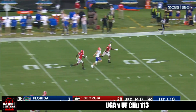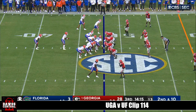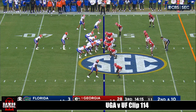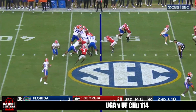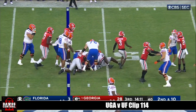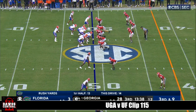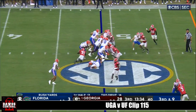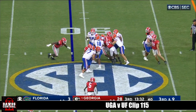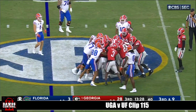Richardson, plenty of time. Deep ball, incomplete. Intended. Georgia looks a little... Well, now they got everything set defensively. And Montrell Johnson for a 2-yard line to pick it up. And now here's a design run. And Richardson dragging Bulldogs with him. It's not going to get the first down.